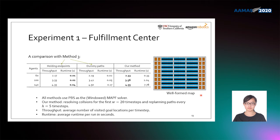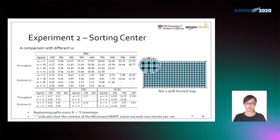When we look at the throughput, we find that our methods produce the highest throughput. It improves the throughput by up to 7%. However, when you look at the runtime, our methods run much slower than method 3. Therefore, if you have a limited runtime budget, you might choose method 3 for this map. But if you prefer a higher throughput and have enough runtime budget, then you might choose our method.